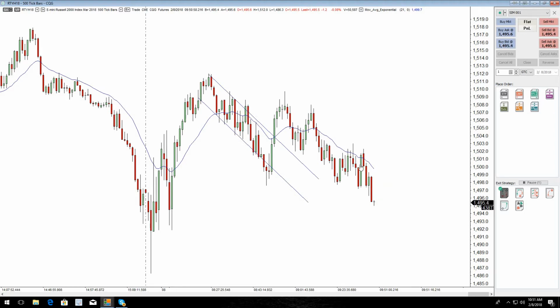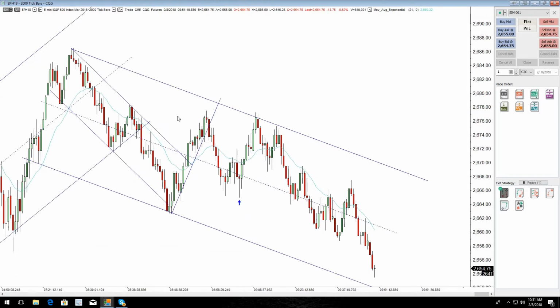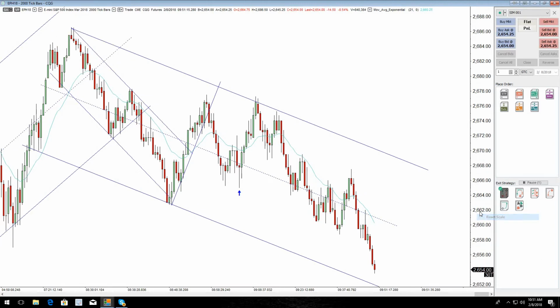I think I switched charts right when this bar closed, and then I didn't come back to look at this until a few minutes ago and realized that I missed another trade. This would have been a great entry. And yeah, we have what appears to be a 2-tiered channel working lower on the ES. We also have a measured move.